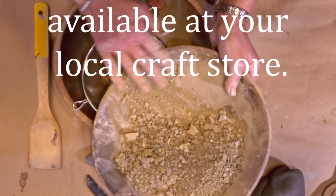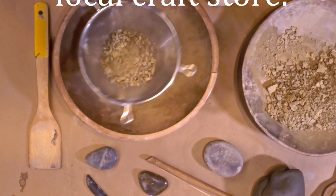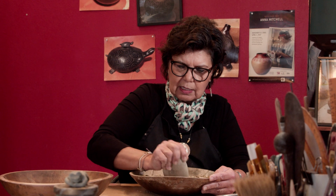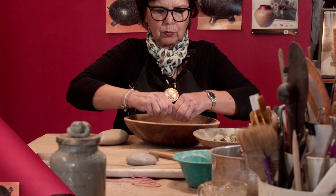Today we're just going to be using earthenware clay. Once it's ground up, you would choose the fine particles of the clay and add water to it, and then you would get it to a consistency where it would be pliable, or plastic, stretchy, and then you would be able to start a pot.